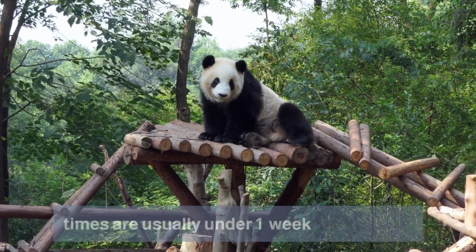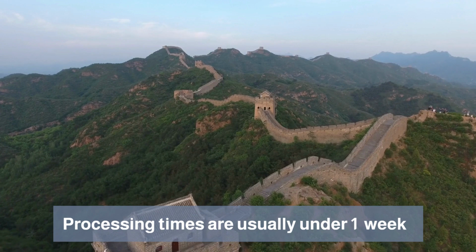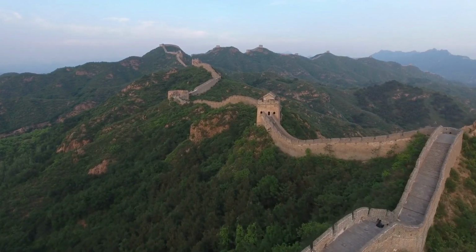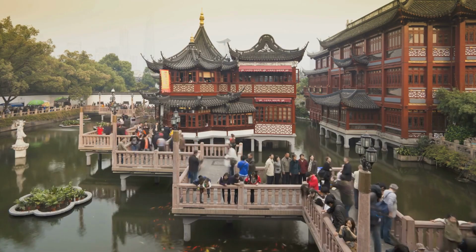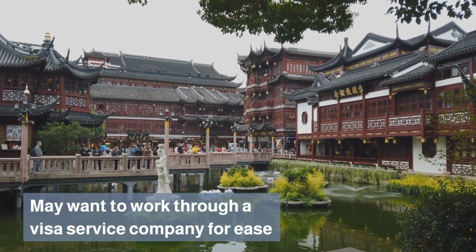Processing times usually take less than a full business week. However, the application is much more extensive and will take more time to fill out and obtain all the necessary documentation. You will also get a physical page in your passport dedicated to your China visa. You may want to consider applying through a visa service company and pay the additional fee for support.